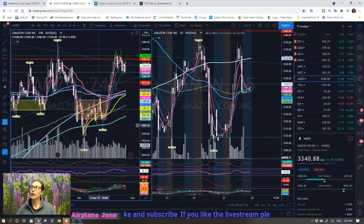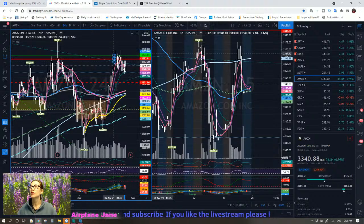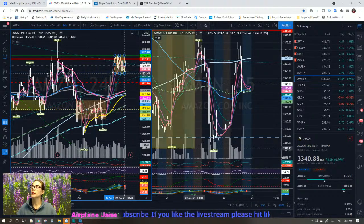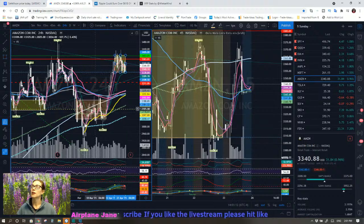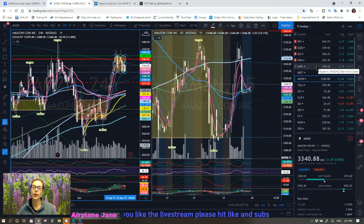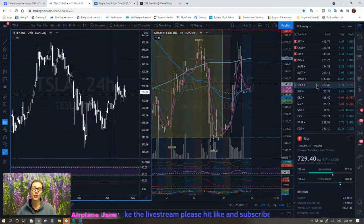Amazon, very similar, right? Hey, we had a block down here. Do you guys start to see the pattern now? We had this block, consolidation, it ran up, consolidation, come back down. Okay, so Salvatore, what's your exit point? What's your stop point in case it goes against you?